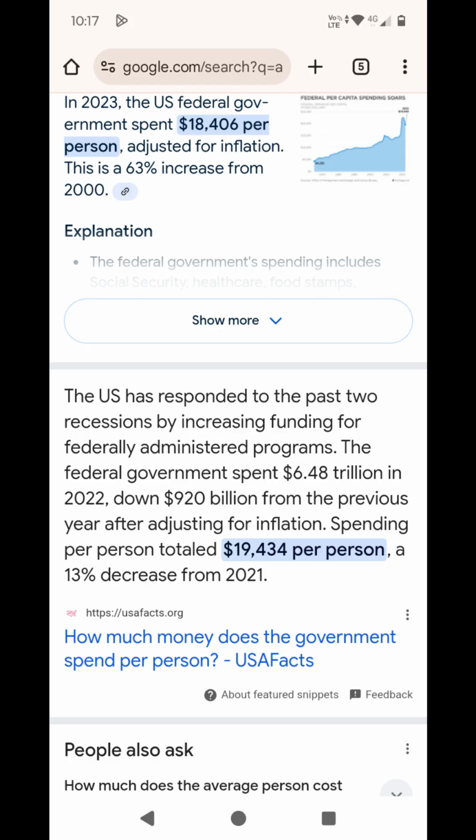And then you've got to think, not just that, but also in the States, the US government spends around 19,000 US dollars per year on its citizens per head.